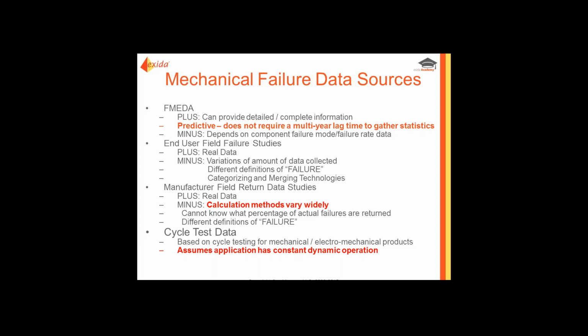Some might be more specific. Some might just say everything's a failure, and some might say, oh, we don't want our failure rate to look bad, like we get a lot in, so even though these are failures, we're not going to count them. And finally, for mechanical failure rate data source, you have cycle test data. This is based on cycle testing for mechanical or electromechanical products. And the big thing we're going to look at is it assumes the application has a constant or dynamic operation. So for high demand or constant demand applications, that's great.